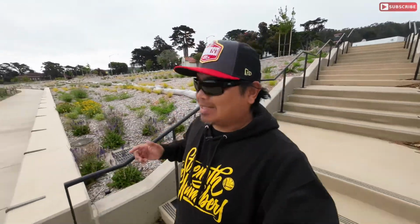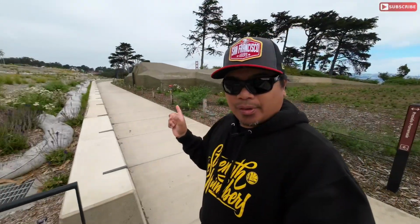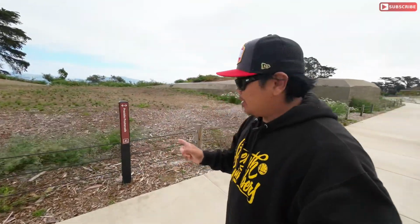There's 2 paths I can take. I can take this path or that path, and there's a little sign right behind me that says Presidio Promenade. So I'm a righty, so I'm gonna go right first and go see where that goes.